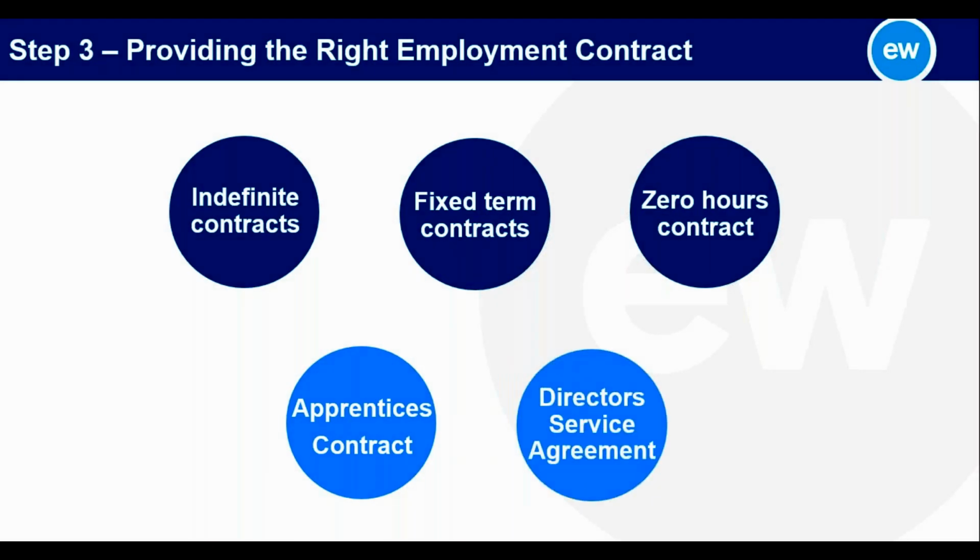The final one I wanted to just point out was there are things like directors' service agreements. When employing people as directors, you should draw up a director's service agreement which covers duties, restrictions during employment and pay, for example. Do note, there might be additional issues to cover off in the agreement if you're a PLC or perhaps working in a regulated sector. For example, the financial services. So take advice to make sure that you're getting this right.